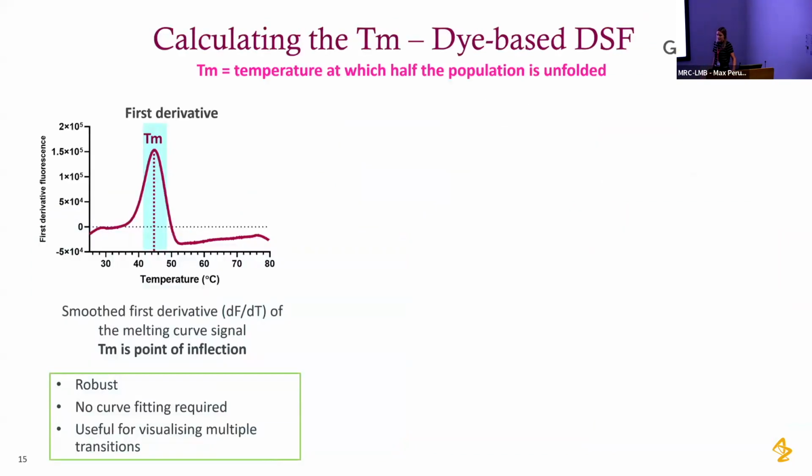So that was a bit about assay considerations, but how do we actually carry out the analysis? Specifically, how do we calculate this TM value that we monitor in the assay? As a reminder, the TM is the temperature at which half the population is unfolded. And there are a variety of different ways that you can calculate the TM. Some are more robust than others.